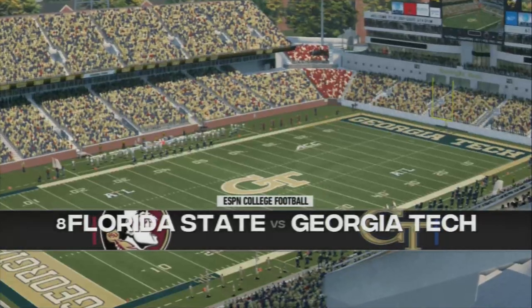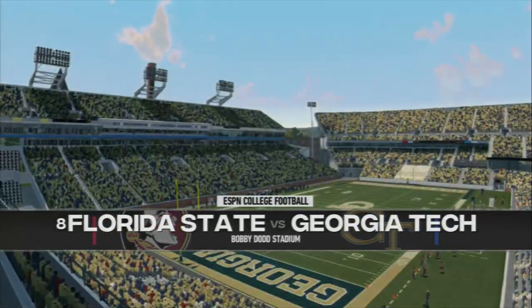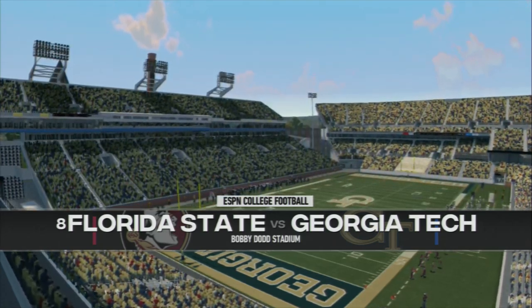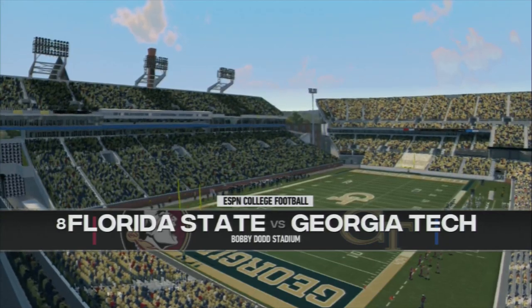We're coming to you from Bobby Dodd Stadium on the campus of Georgia Tech with its postcard view of the downtown Atlanta skyline. And now it's time for the coin toss.